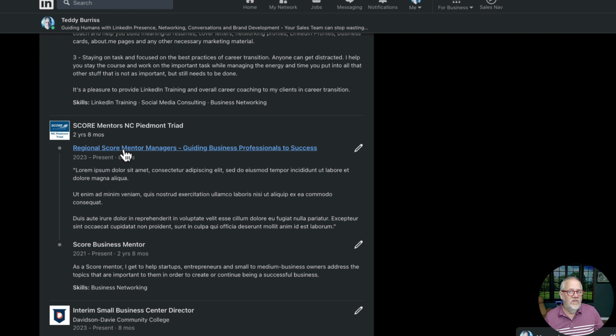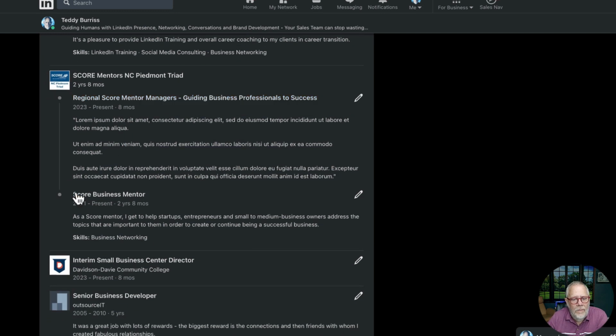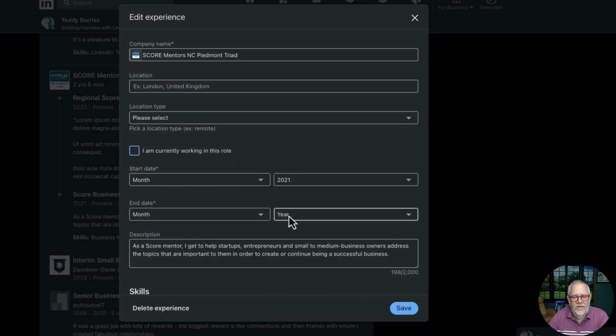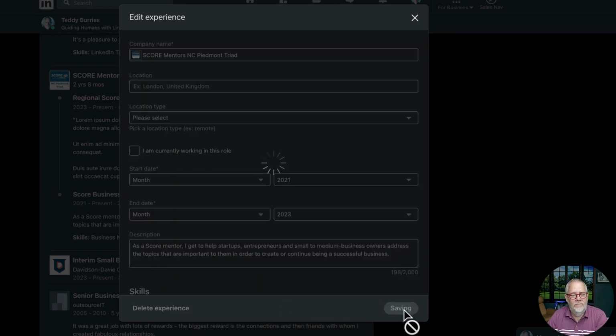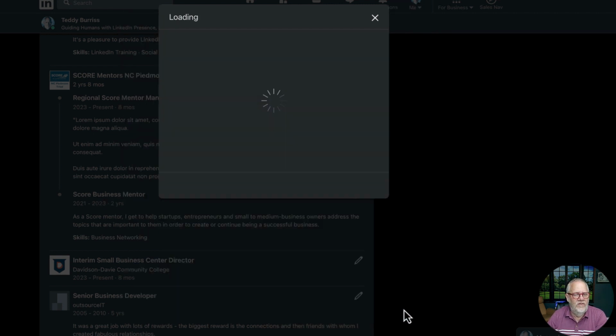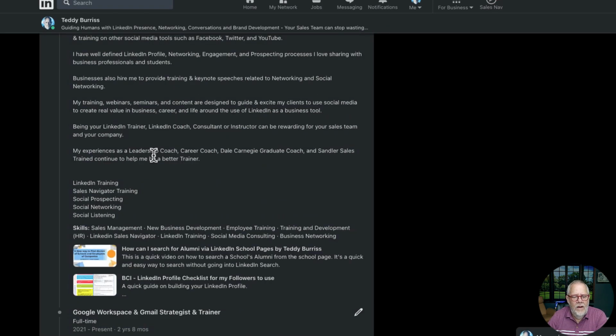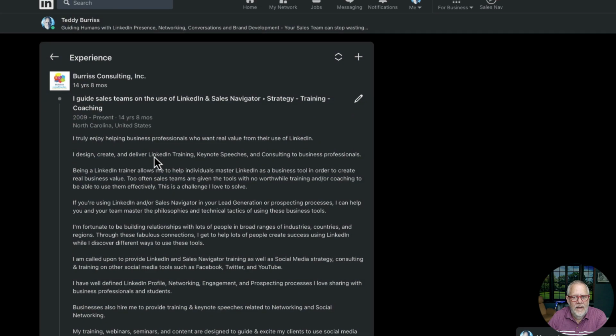Now, do this slowly. If you made a mistake, edit it, stop and look at this. Don't just drop it in and run away. And also, you may want to come back and go, okay, so now I'm the regional mentor, so I've got to go change this position, and I've got to mark it as I no longer work there, and I left this job in 2023. And now when I save this, it's going to put me through the same gyrations about wanting to connect with other people. Hit the X. And now you can see, did I do it right? Yeah, I think I did.